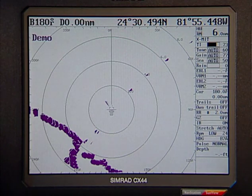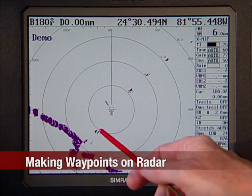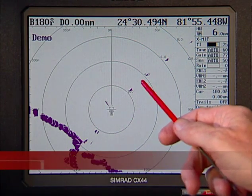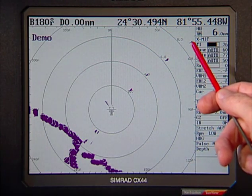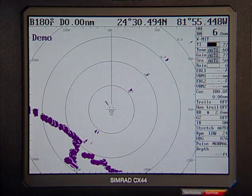We showed how, using the echo sounder, we can go back in time, go back behind the boat, and create a waypoint right from the echo sounder. But we can do the same thing from the radar. As we're leaving the inlet and we're running out, we notice on the radar screen a variety of boats or maybe birds off here on the starboard bow. We want to go there.